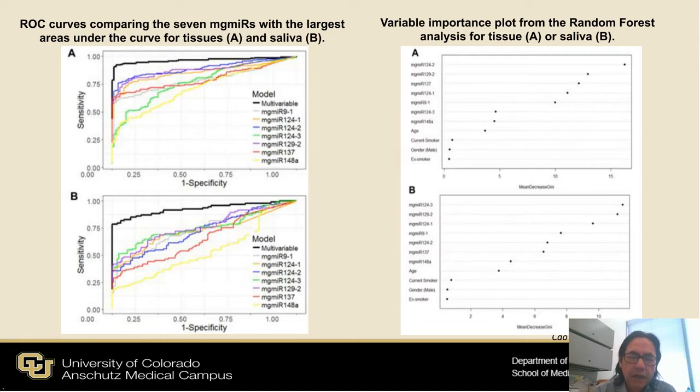This is the summary of the ROC curve for individual markers, together with the composition of the 7 markers together, from both the tissue in A and saliva in B. On the left side, you see the ROC curve. You see a composition of the 7 markers gives the best ROC curve compared to the individual markers. On the right side of the table, this is the random forest analysis, which ranks the marker performance and also includes demographic information such as age and smoking status.